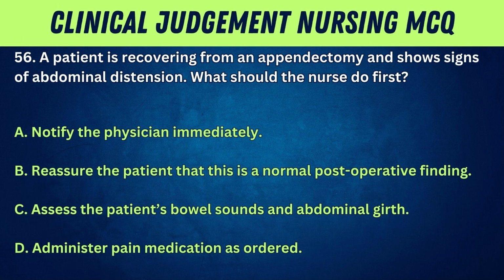56. A patient is recovering from an appendectomy and shows signs of abdominal distension. What should the nurse do first? A. Notify the physician immediately. B. Reassure the patient that this is a normal postoperative finding. C. Assess the patient's bowel sounds and abdominal girth. D. Administer pain medication as ordered.